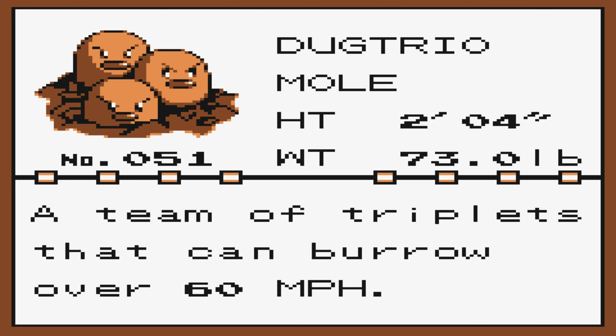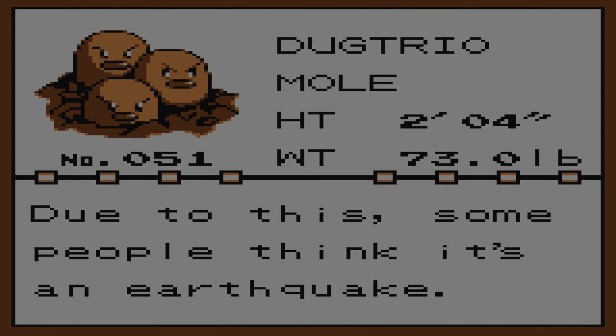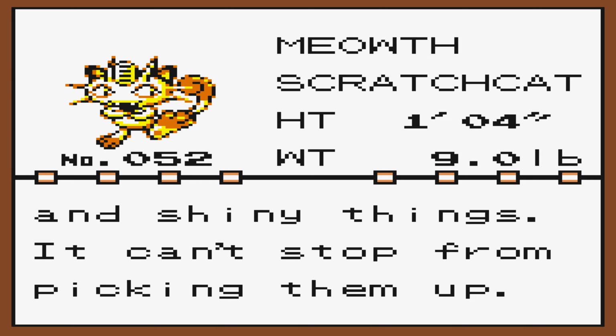Dugtrio. A team of triplets that can burrow over 60 miles per hour. Due to this, some people think it's an earthquake. Meowth appears to be more active at night. It loves round and shiny things. It can't stop from picking them up.